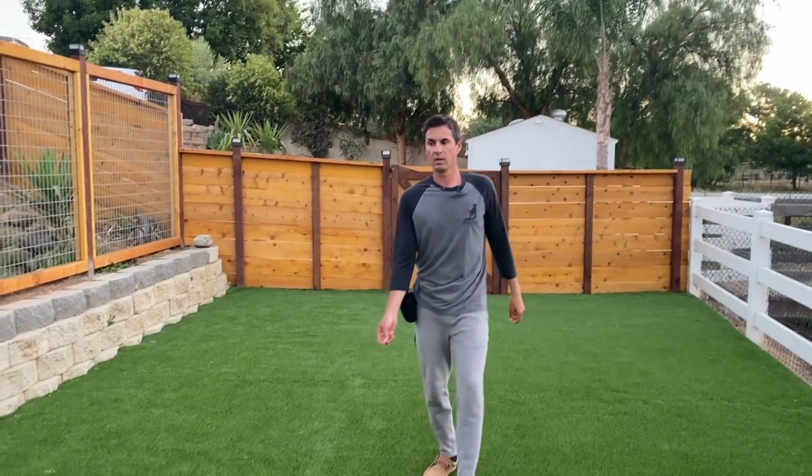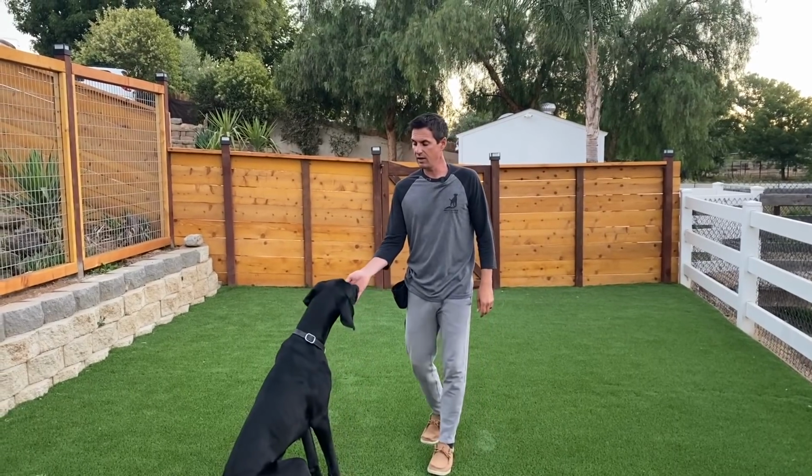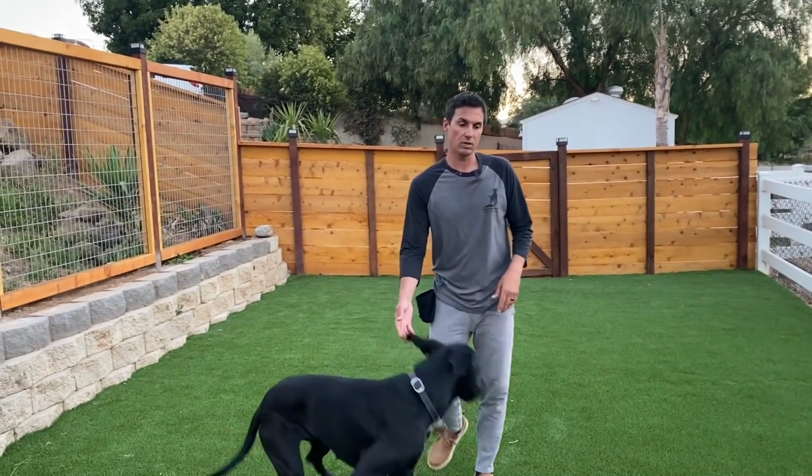Tessie, come. Beautiful, and a touch, and then a treat. Okay, I didn't put her in a sit, so she can do whatever she wants. Over and over, it's a numbers game. Training's a numbers game. Different types of training. Comes and sits and downs. Basic obedience is a numbers game.